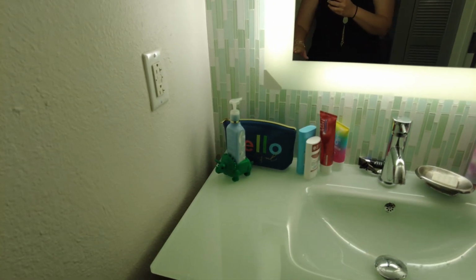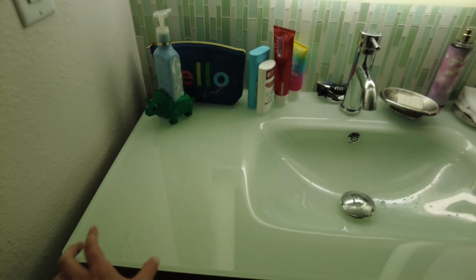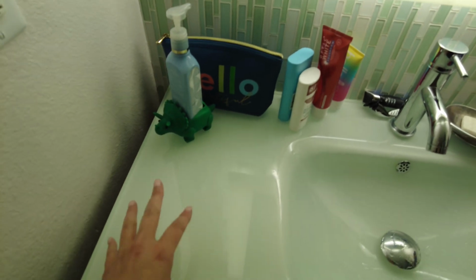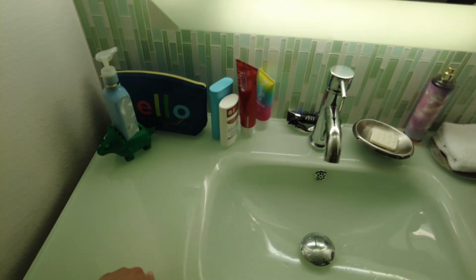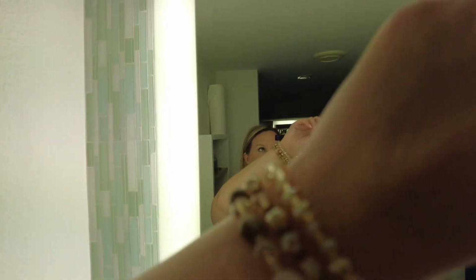Ample counter space. Sometimes hotel rooms have these little itty bitty skinny counter spaces and you can't put much on it. This was really good. It's very sturdy, very clean. It was very easy to keep maintained. Really nice backsplash over here, and then this lighted mirror, with this extra light around it, added a lot of really nice light to be able to get ready.